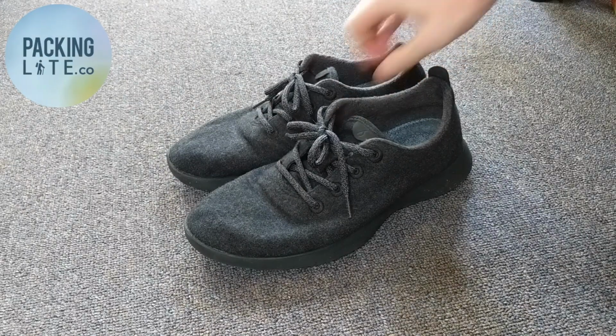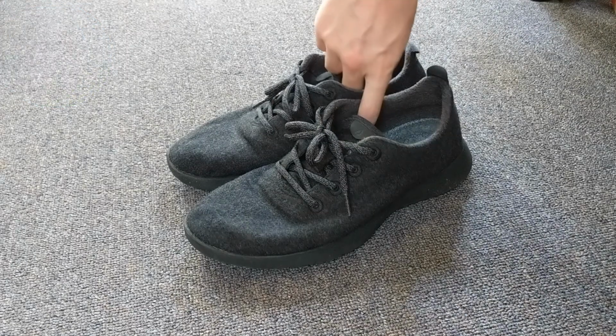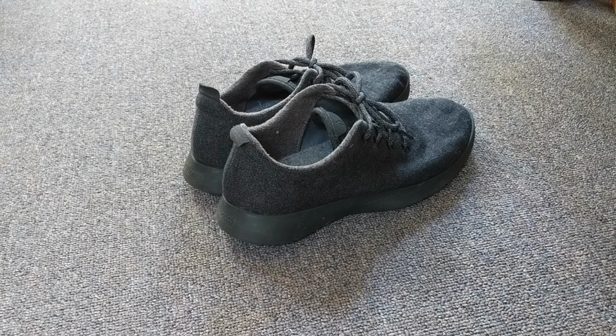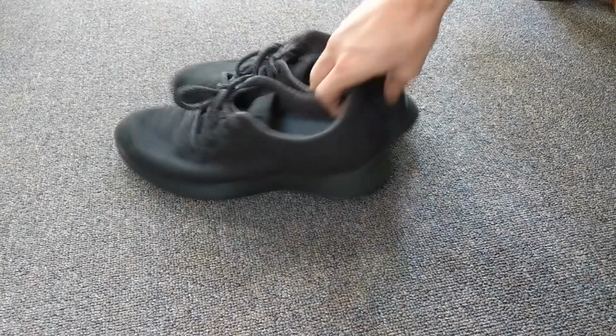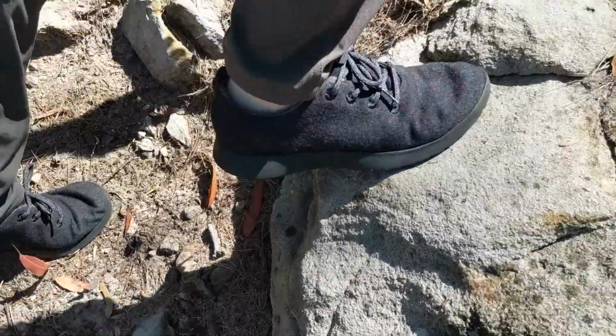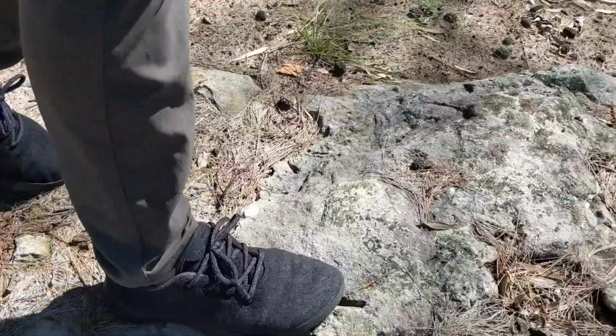I've been wanting to test these shoes since I first heard about them a few years ago. However, they originally only shipped to New Zealand and the USA. Fortunately, though, shipping has recently opened up to Australia within the last couple of months, and I got a pair just after Christmas.